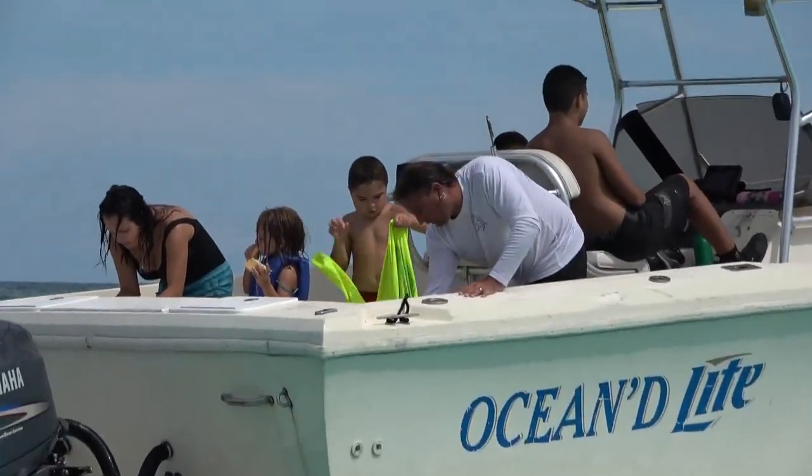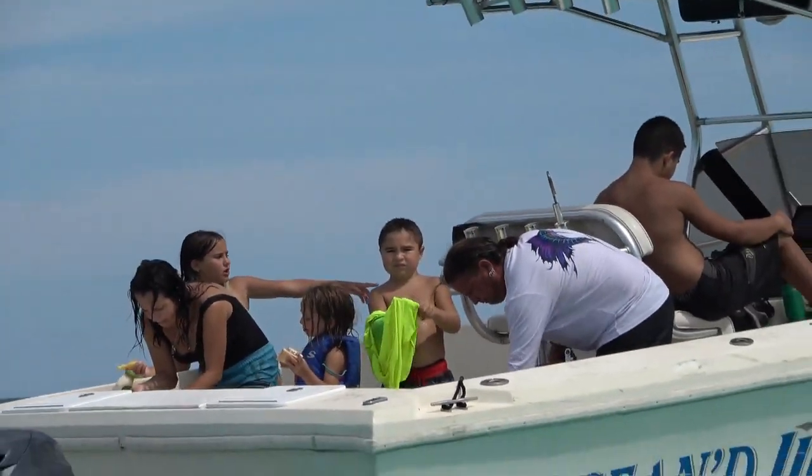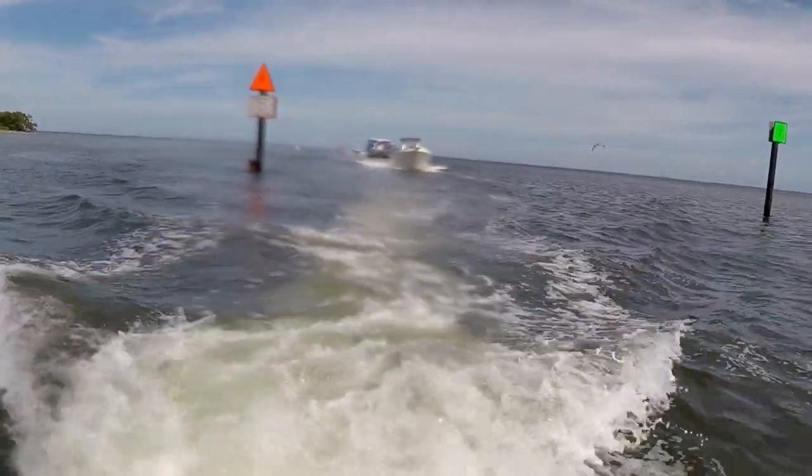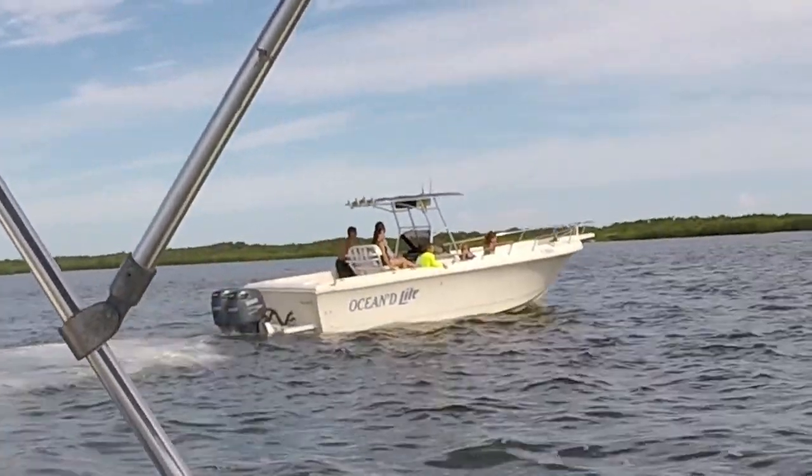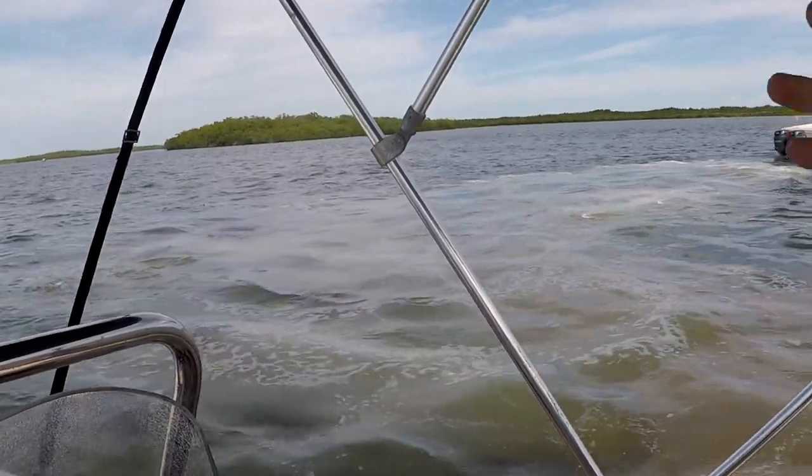All right, folks, we had a wonderful time out here at Mosquito Bank, but I think it's time to head on over to Nevsky. All right, guys, unfortunately, we're having an engine problem. We were gonna go to Nevsky. We'll try again. So now we're coming through Adams Cut.